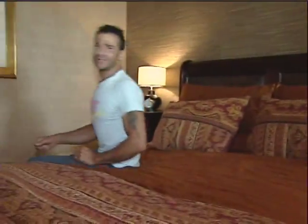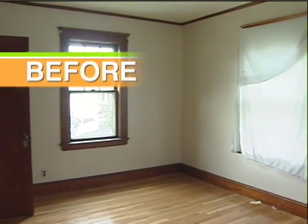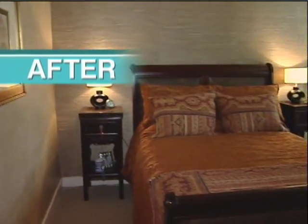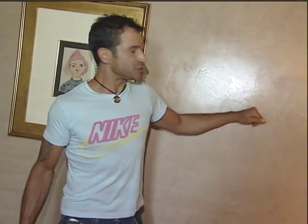So welcome to the master suite, where I just wanted to keep it simple and sleek. Because it is the master bedroom, I just wanted to keep it neutral and luxurious. So what I chose to do is a Venetian plaster on the wall. Touch it, you want to, I know you do. And basically it's just joint compound with paint and then it's buffed with wax.